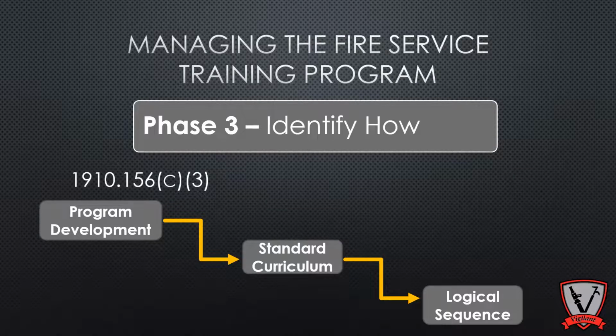And maybe the ground ladder, those skills are so well ingrained in our firefighters that it only needs to be taught once a year. But our SCBA, maybe that needs to be done monthly because it's such a critical aspect of the firefighting operation.